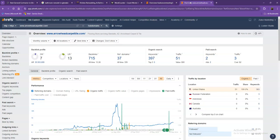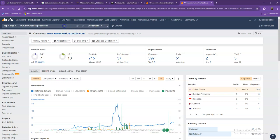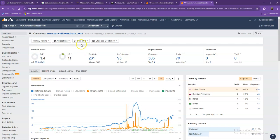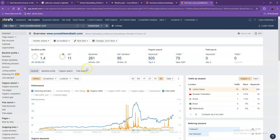Let's also take a look at your competitors' numbers. Let me just make sure I have the right website. Okay, so starting off with DR and UR, it shows that Google finds their website a much more trustworthy and a stronger website. That's also because they have more backlinks, they also have more keywords, which gave them more traffic.